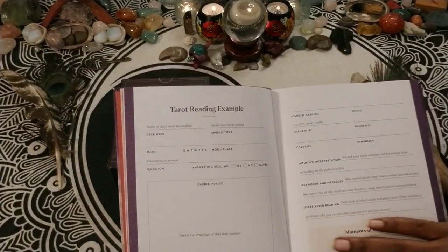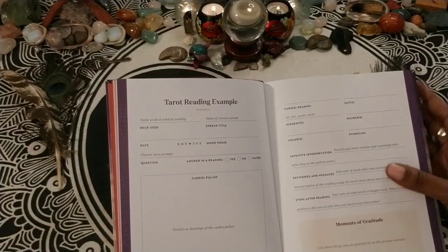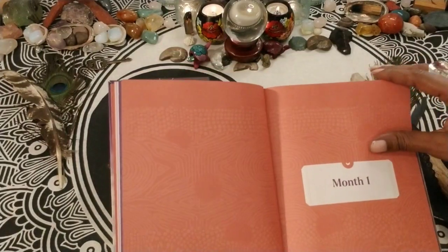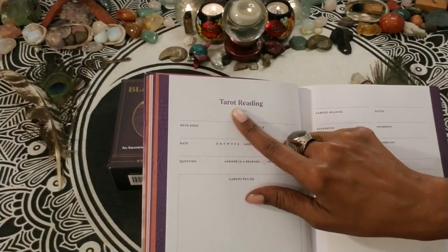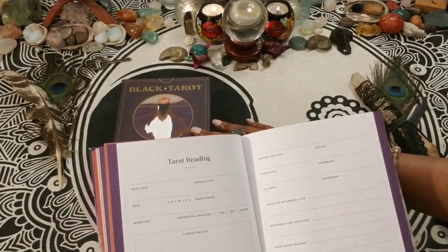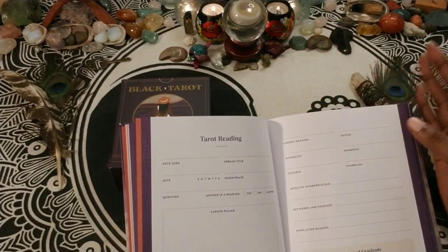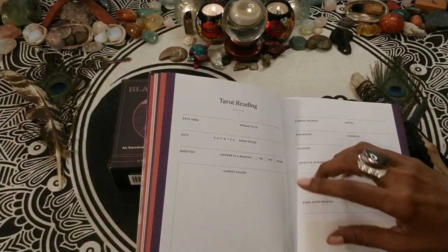And then she gives you even an example. Okay, I love that the creator provides an example of how to work with the monthly prompts here. So we have month 1. You have your tarot reading. You have decks used. I plan to use primarily the Black Tarot. I might augment, or add an Oracle deck to work in conjunction with this deck, but this is the primary deck I plan to use with this journal.